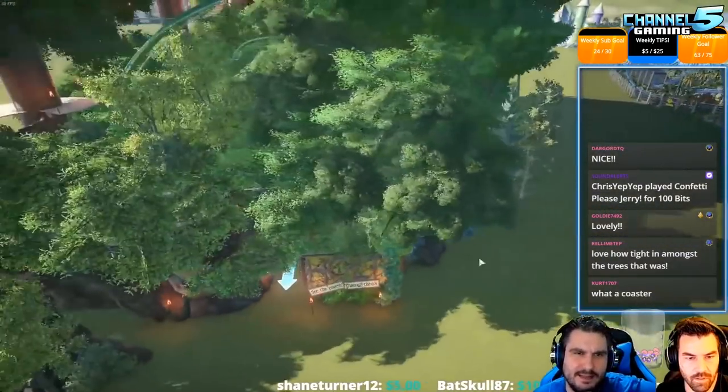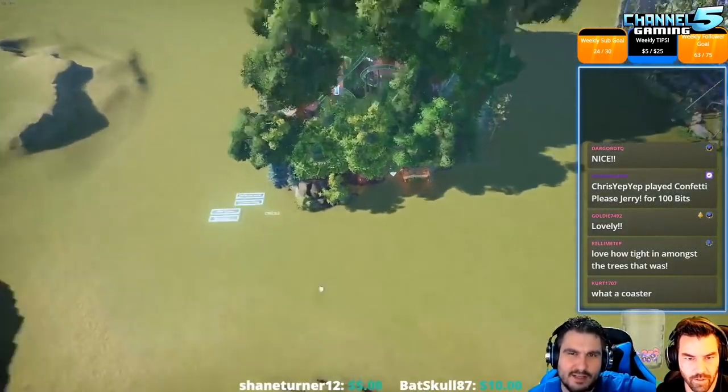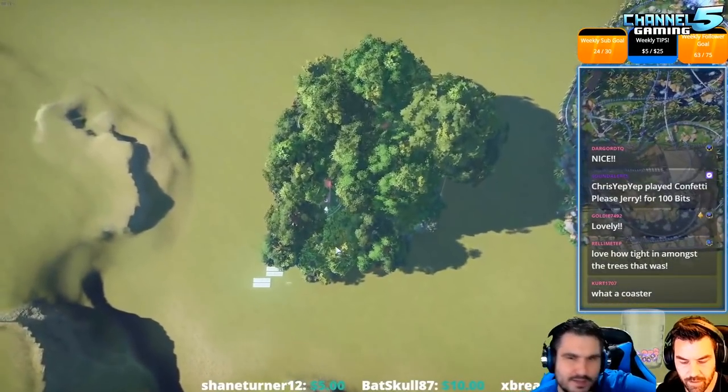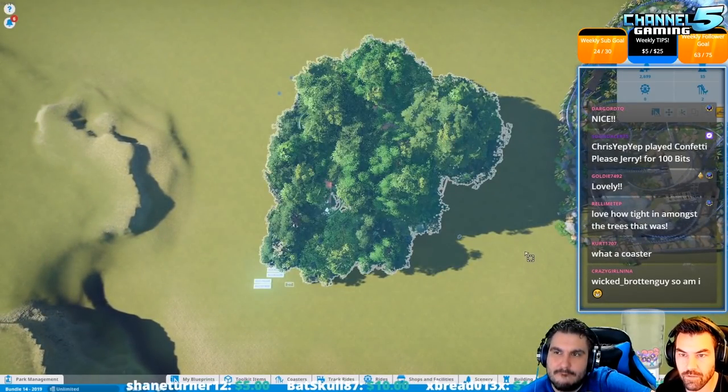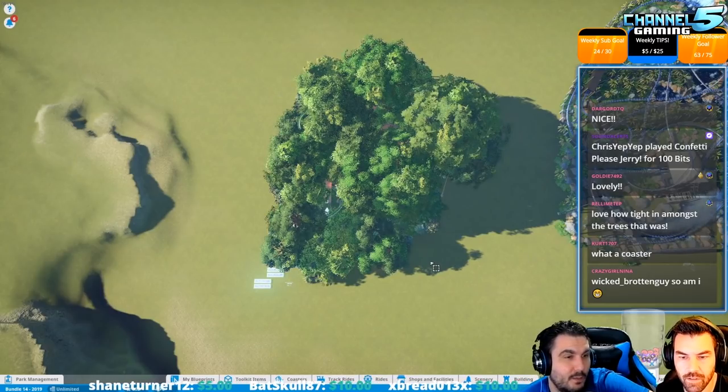Can we get a part count on that? I'm surprised that that's 4,000. That is a lot of craziness in one coaster. I love it. It's a temple piece for like tree trunk. Wow, only 2,700. Wow.